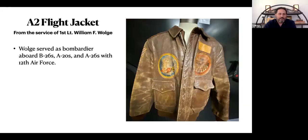Now, this jacket is from the service of First Lieutenant William F. Wolge. Now, Wolge served as a bombardier aboard B-26s, A-20s, and A-26s with the 12th Air Force. Now, the 12th Air Force was a tactical bombing organization, so their job was to support ground forces. They would attack bridges, troop concentrations, just kind of pave the way for the ground forces. So they're also in the Mediterranean theater of operations.